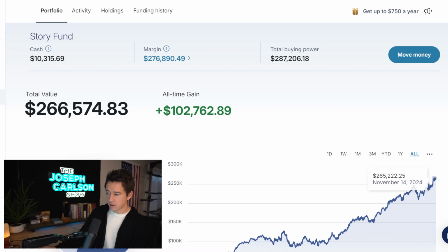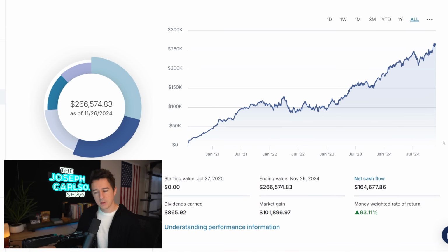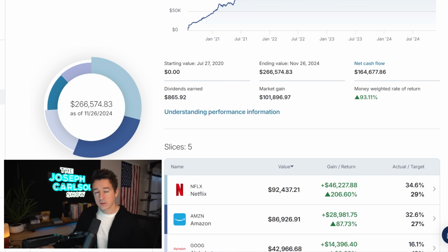Now, the story fund I started as more of an aggressive growth portfolio. It was a bit more aggressive than the passive income portfolio, but over time, they've kind of mimicked the same strategy. So we can start off by looking at the story fund, and I'll first give you a performance update.